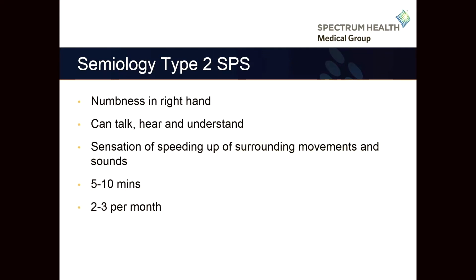He also had a simple partial seizure where he would get numbness in the right hand. He'd have a period where he couldn't hear, or throughout this episode, he could hear and understand. He had a sensation of things speeding up around him. And these episodes would last 5 to 10 minutes, and they're occurring about 2 to 3 times per month.